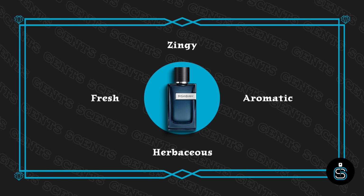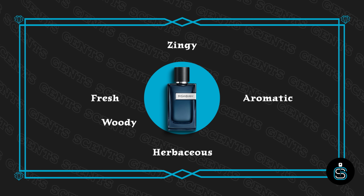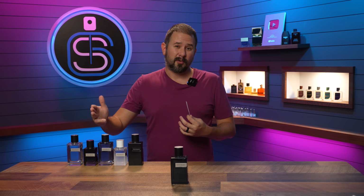It's more aromatic, so you have more of an herbaceousness to this fragrance. And as it dries down, it's much more of a woody scent. It even has some dry woodiness in there as it dries down. It doesn't carry over sweetness from the opening into the mid, into the base, into the dry down rather, which is what you're gonna get with Y Eau de Parfum.